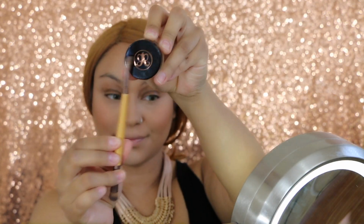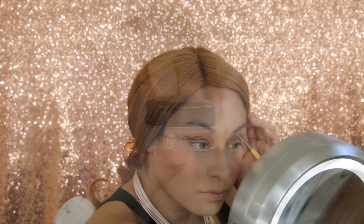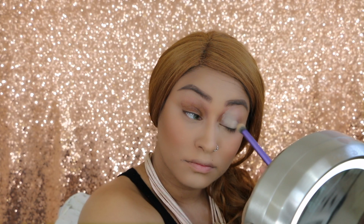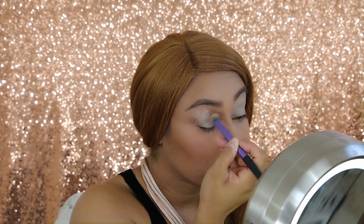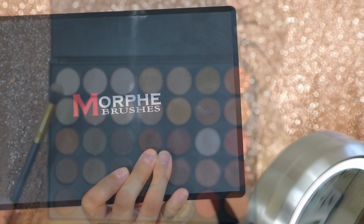So for my eyebrows, I'm using my Dipbrow Pomade in the color Caramel by Anastasia Beverly Hills. And I'm just doing my eyebrows. And then we're going to go ahead and move on to eyes. So for priming them, I'm using my MAC Paint Pot in the color Soft Ochre. I love this one just because it conceals all the red and dark circles. And then we're going to set it with a color from my Morphe 350 palette.